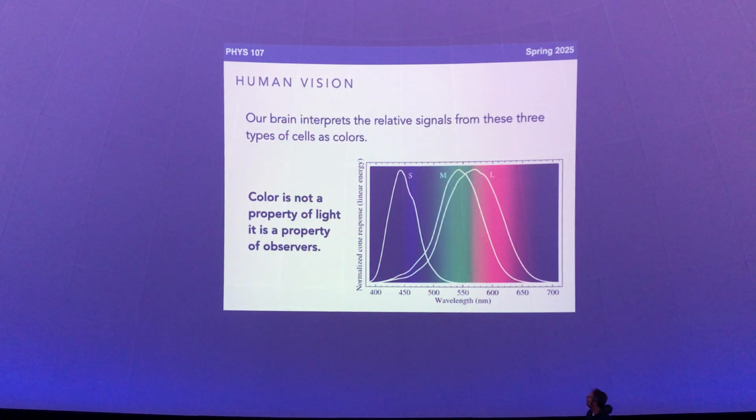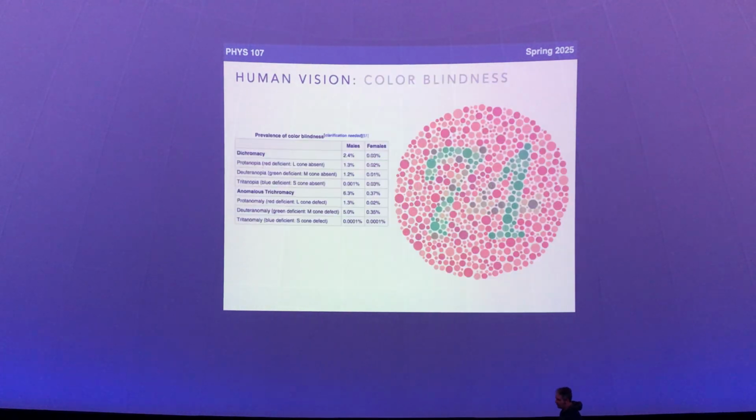That is the color. So it also depends on how sensitive these things are, and not everybody is equally sensitive to them. Some people are insensitive. And so the property is sort of a property of the observer. So how you perceive light is a little bit based on how your eyes work.